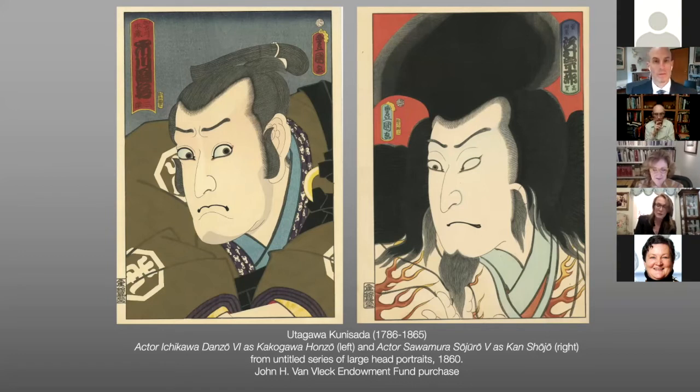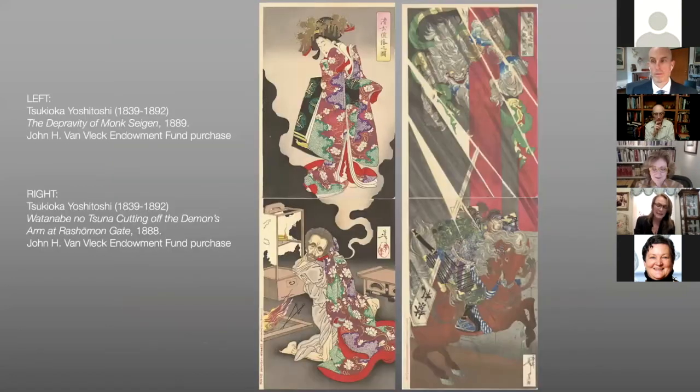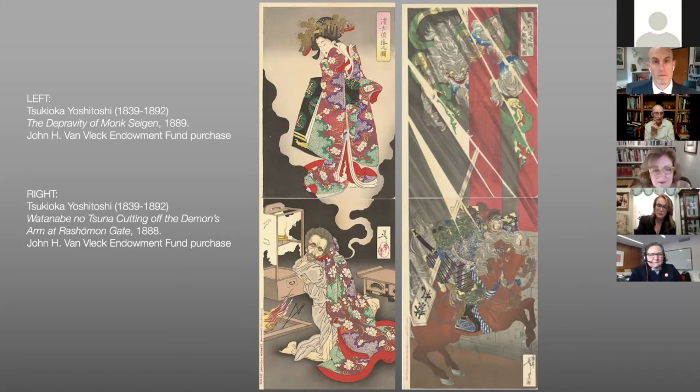Filling the narrative of the Utagawa school required finding examples of later artists that claimed lineage to the Utagawa name. This area was particularly weak in the Van Vleck collection, but I felt it was important to tell the story of the development and success of the school as a whole, while bringing additional depth to the medium of ukiyo-e woodblock prints during the dawn of the modern age. Examples like these two vertical diptychs by the later Utagawa school artist Tsukioka Yoshitoshi, The Depravity of Mount Seigen on the left, and Watanabe no Tsuna Cutting Off the Demon's Arm at Rashomon Gate on the right, both acquisitions from 2004. These works demonstrate new modes of representation while remaining true to the Utagawa creative lineage.